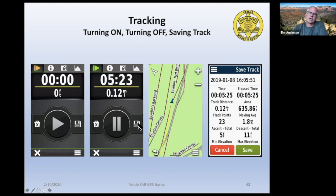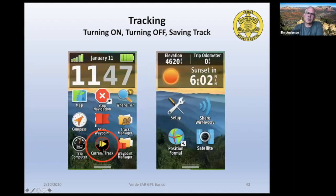So you save it, and then you clear it with the trash can, and then you're going to have 0, 0. And then you start your tracks by tapping that. It starts counting 1, 2, 3, you're tracking, and then you exit with that X, and then you verify, yep, I'm tracking because this yellow turned to green.